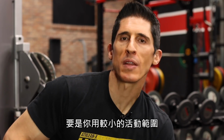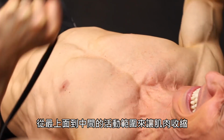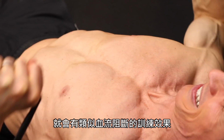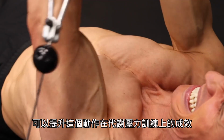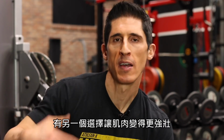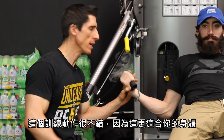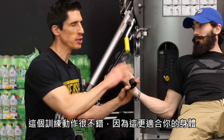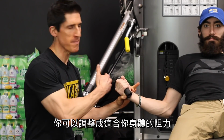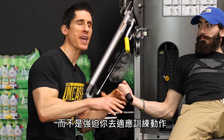If desired, you can utilize a smaller range of motion from the top contracted position down to about halfway and do something called the occlusion effect here. This is going to really amplify that metabolic buildup that you get from performing the exercise, which is going to give you another option when you perform this for more size. And finally, for you long arm Jessies out there, this exercise is actually great because it's much more forgiving to your body. It allows your arm to move in space as it wants to, and it matches the resistance to your body as opposed to forcing you to have to fit into the exercise.